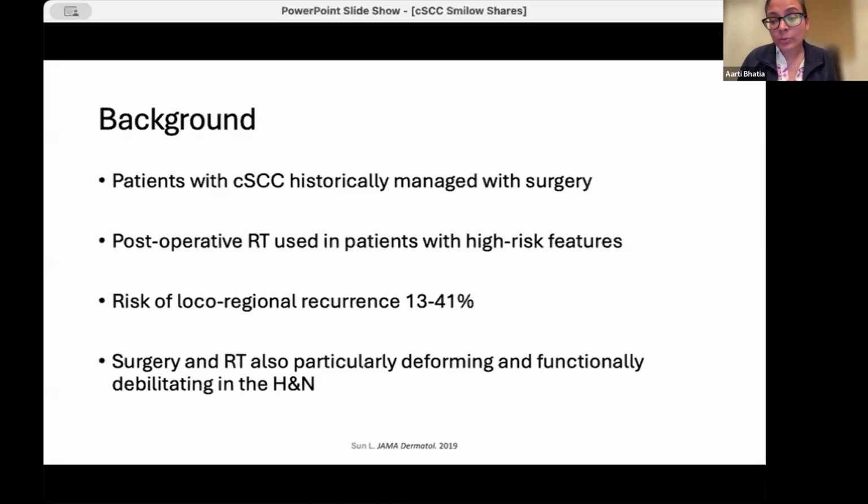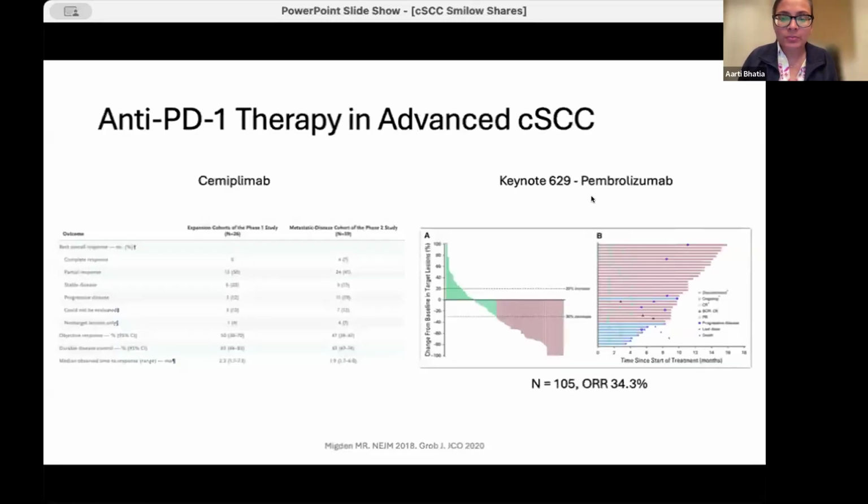So there is or was a critical unmet need for effective systemic therapy in this disease, and there were actually no FDA-approved treatments as recently as 2018. So cemiplimab, which we've been talking about this evening, is an anti-PD-1 agent, and it was approved for the treatment of locally advanced unresectable and distant metastatic cutaneous squamous cell cancers in 2018.